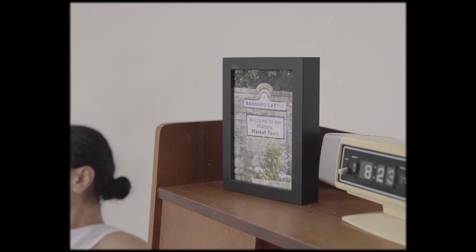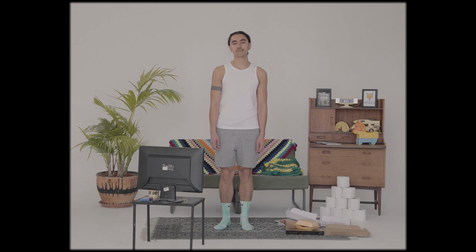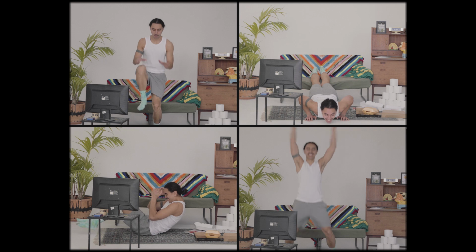It's a familiar scene of life lived in lockdown. This is Tony. Tony has been living a solitary existence for the last year. At first, he was happy. He worked his way through numerous box sets and enjoyed his daily exercise.